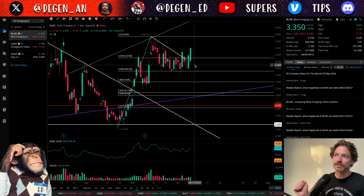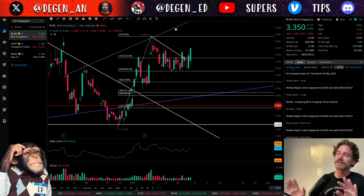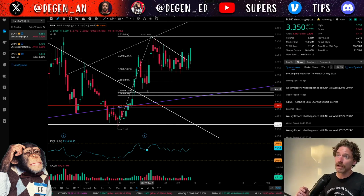But if it does hold that level, I do think that could be a dip buying opportunity before we start to head up either to this neckline or right around $5 a share. So I do think this chart is looking pretty bullish. I do think this is a breakout and we will be seeing more moves to the upside.